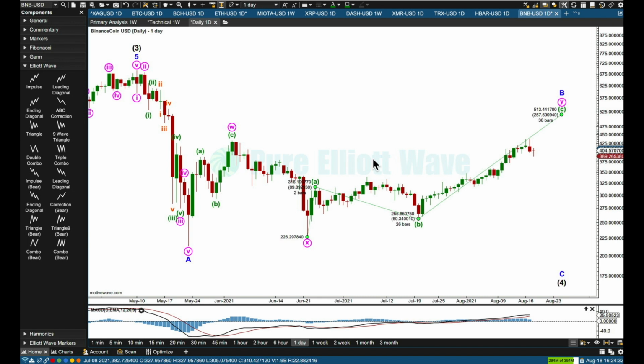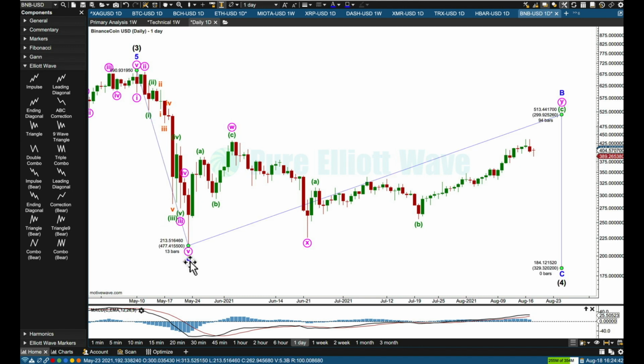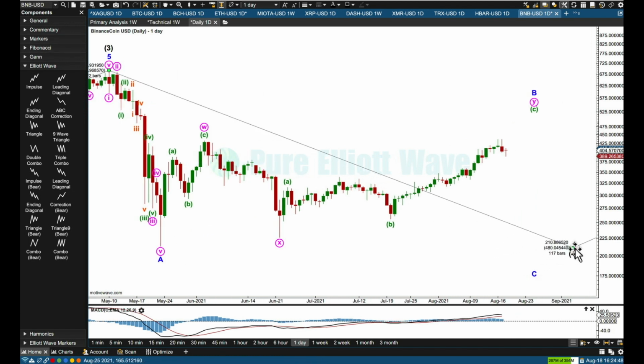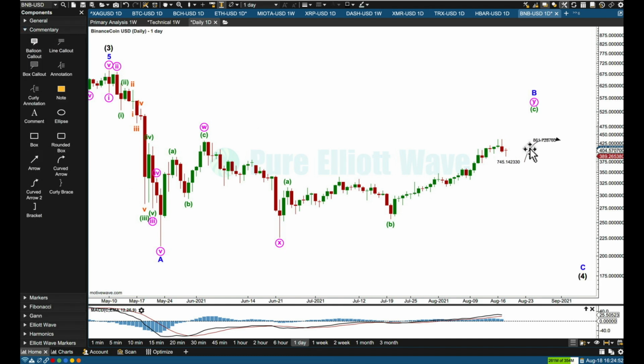So minor B is a double zigzag, not a double combination, which means we should expect minute Y, pink Y, to move reasonably beyond the end of W. But if I've got A correctly analysed as a 5, that means B shouldn't move beyond the start of A. So let's chuck some arrows in here.